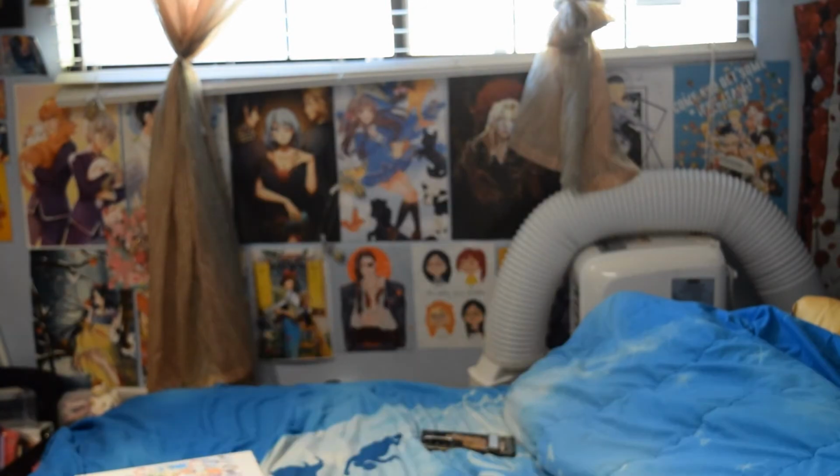The next figure that I got was similarly from Yu-Gi-Oh! It is Marik from Yu-Gi-Oh! I was going back and forth about this one. He was not at all on my wish list, but I go to this anime store frequently, and I just kept seeing it, and I'm like, I really want him because, as I mentioned, I really like the character designs in a lot of the Yu-Gi-Oh! characters.